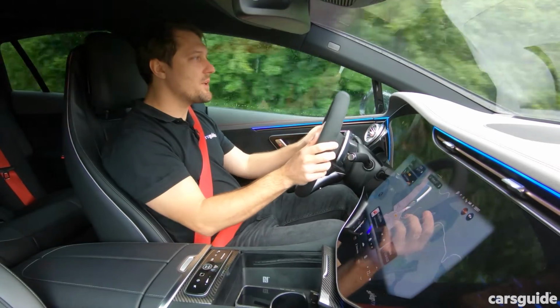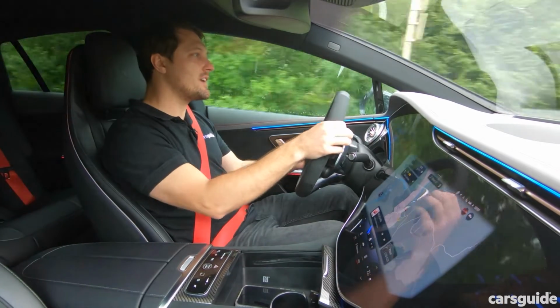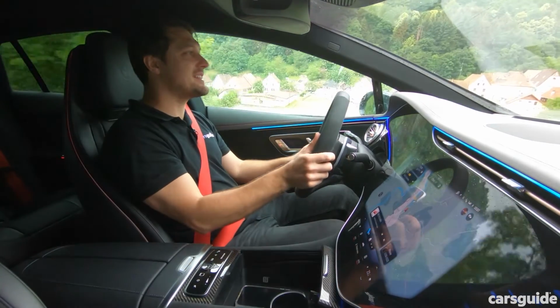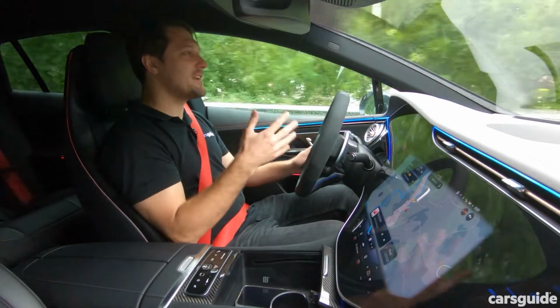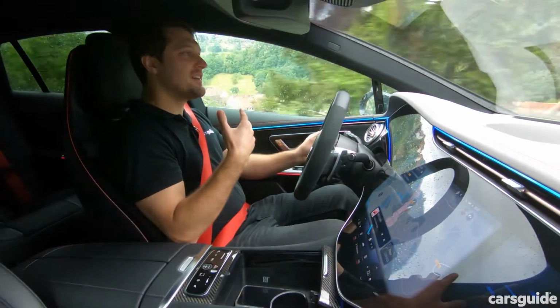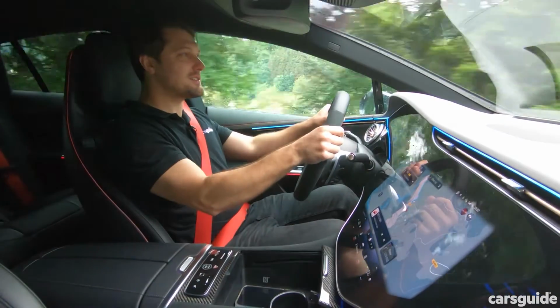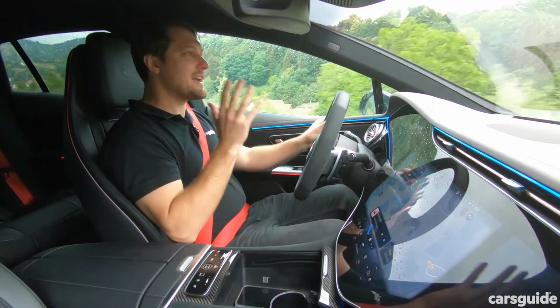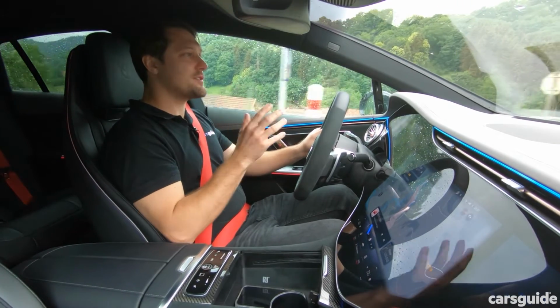Okay, so hopping behind the wheel of the EQE53, and this car is fascinating in so many ways. In some ways it feels enormous, but in other ways it feels really quite light and controlled really well too. I will say these displays are full on. Like, I feel like there's a lot of information coming at me as I drive.